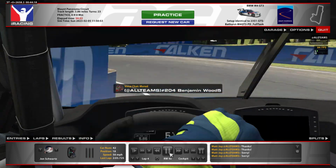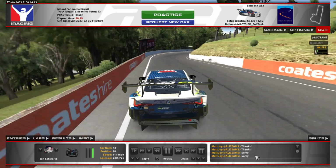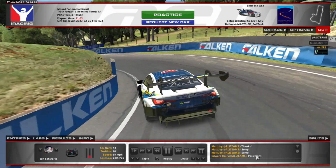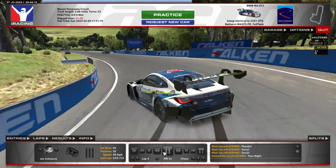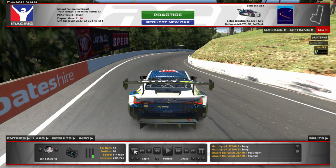So obviously the clear difference was that I spun, but I'm really trying to figure out what I did differently that caused that spin. So once again, I'll show this in chase view. The way that the car just came around really surprised me, and I'm just trying to figure out what caused it. So once again, I'm just going to go a little more in depth here, looking at the speeds and the inputs.